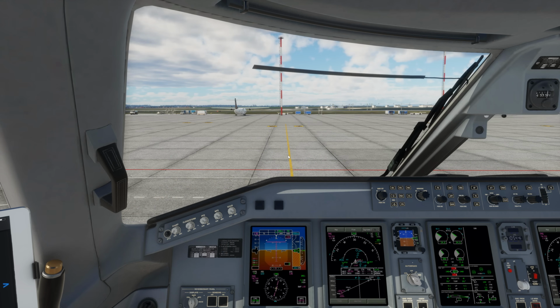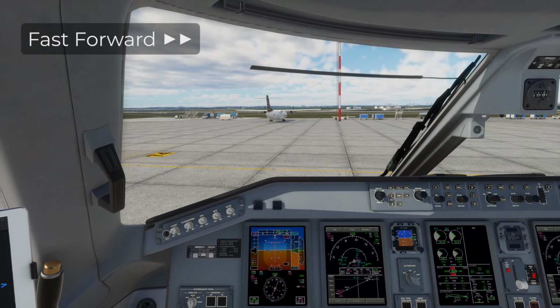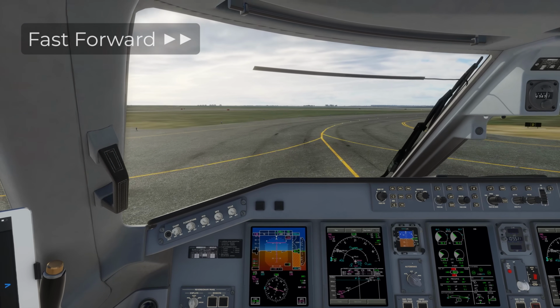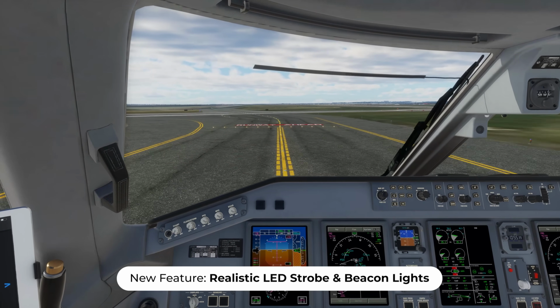All right, so we can start taxiing. And this is going to be a very short taxi. I'm going to actually speed this up so that I don't waste any of your time. But before we take off, I would like to show you our next new feature, which is the realistic LED strobe and beacon lights.